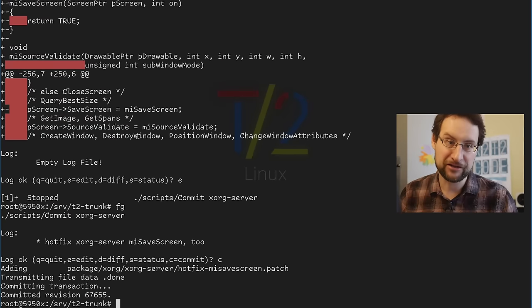Yeah, how broken do you want the Xorg server? Red Hat, SUSE, yes, we not.